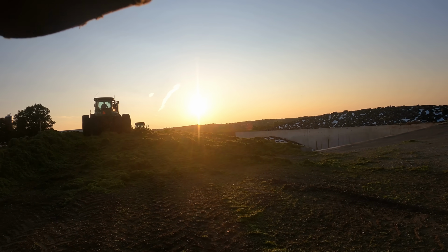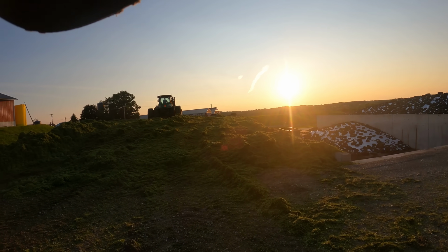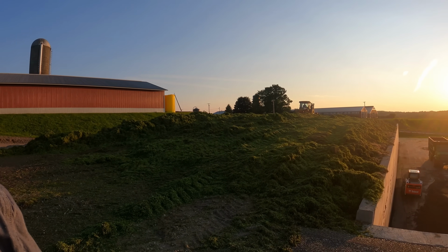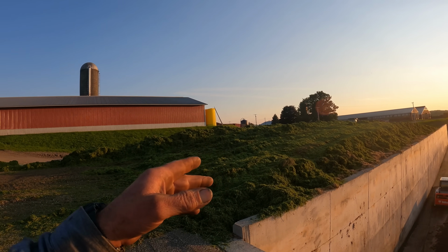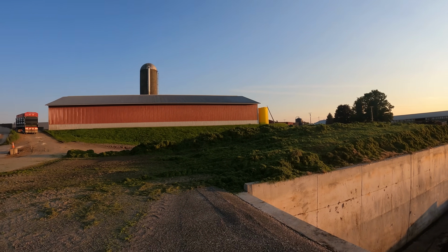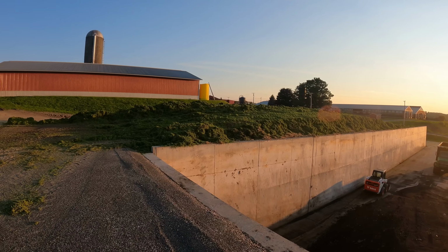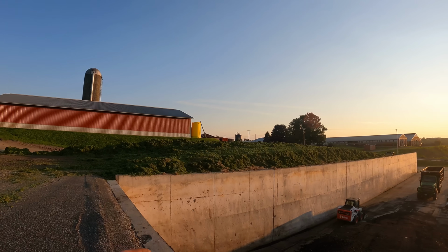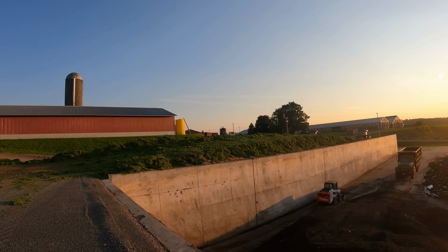Originally we were going to save this new bunk here for corn silage, but we had a lot more hay than we thought we were going to have, so we figured we'd put it in this bunk, and I wanted to put third in this one as well. And as you can see, that bunk is just about full. We've got a couple days left here of second cutting, and it's just barely going to fit in that bunk. There is a lot of room down in the front side there.